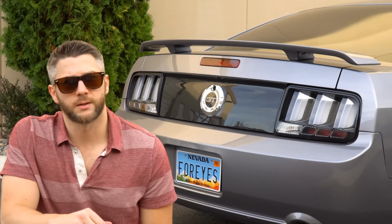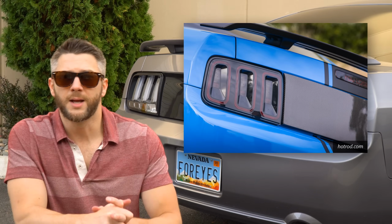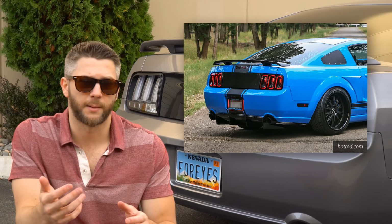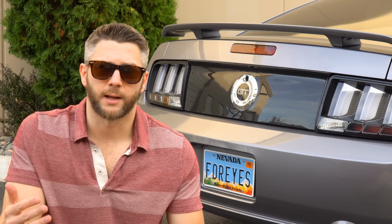I thought for sure I was gonna get the True Fiber LG51. I think that's the best looking panel out there. But my only concern with it was that it would be the only piece of carbon fiber on my car, which I think could be just a tad bit corny. So what I've decided to do is not go with a deck lid panel at all.